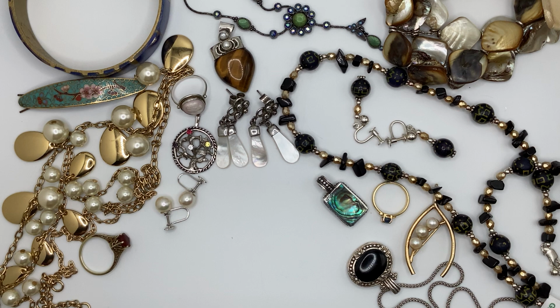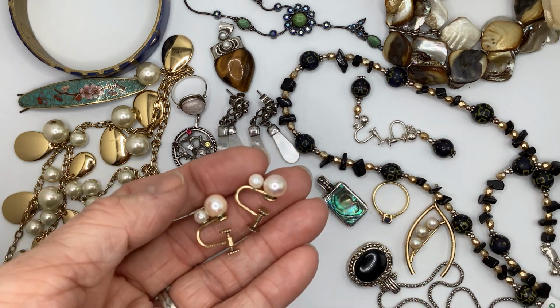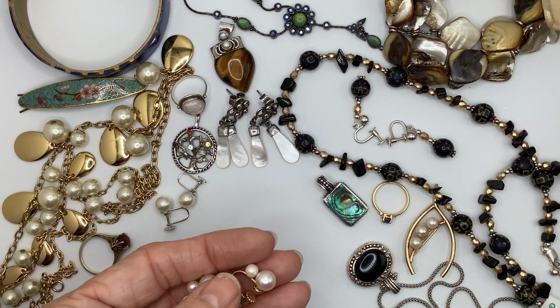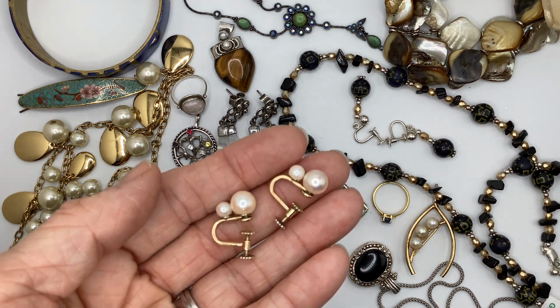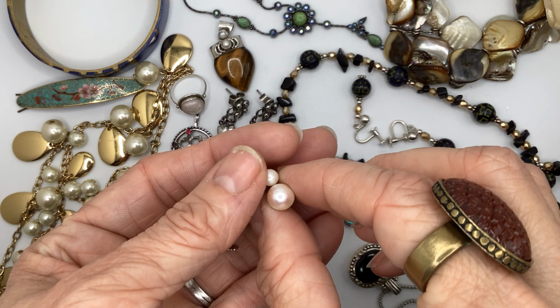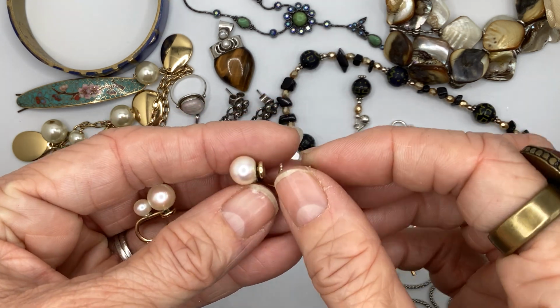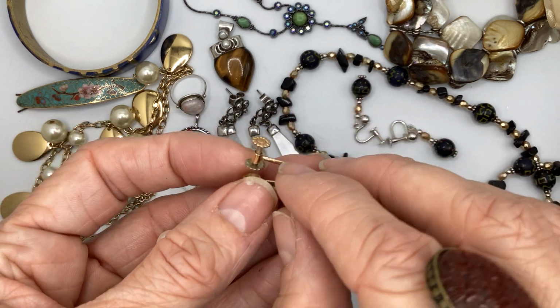And then, of course, when I saw those, it reminded me of my own earrings that I had at home, some lovely pearl earrings that were handed down to me from my grandmother. I'm not selling these because they are a family heirloom, but it was neat to have them passed down to me, and I believe these are also 14 karat.